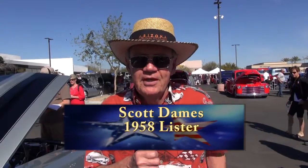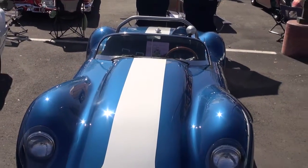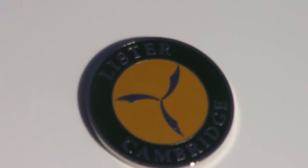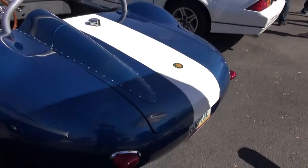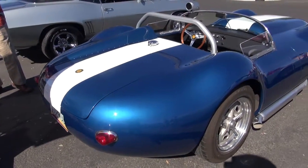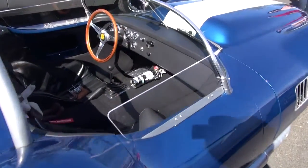Hi, my name's Scott, my wife Jerry and I have this Lister Corvette. They were originally introduced in 1958, built in Cambridge, England. The ones that were raced in England were raced with Jaguar power. The ones that were imported here were brought over as rollers, and then they were fitted with fuel-injected Corvette engines. They pretty much dominated road racing in the late 50s, early 60s, both here and abroad.